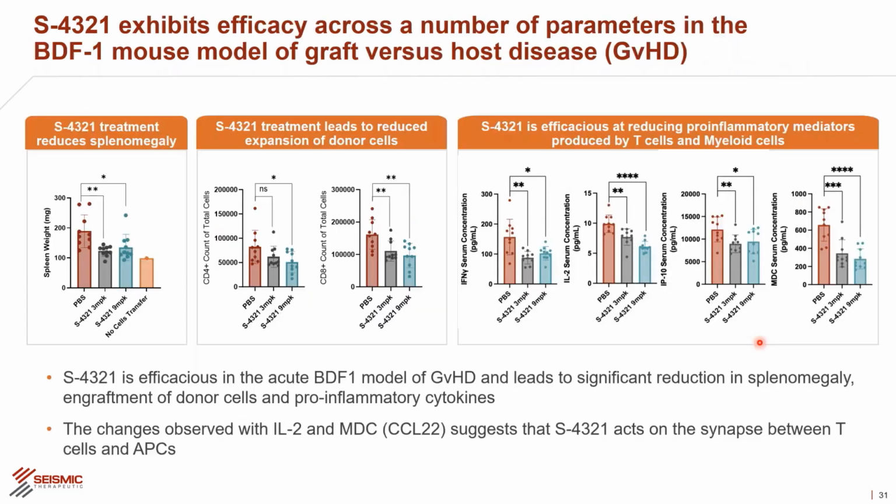And we were very excited when we saw that S4321 exhibits efficacy across a number of parameters in an acute model of graft versus host disease. In this model, we noticed that S4321 treatment reduced splenomegaly. It also reduced the expansion of donor cells, as you can see here.